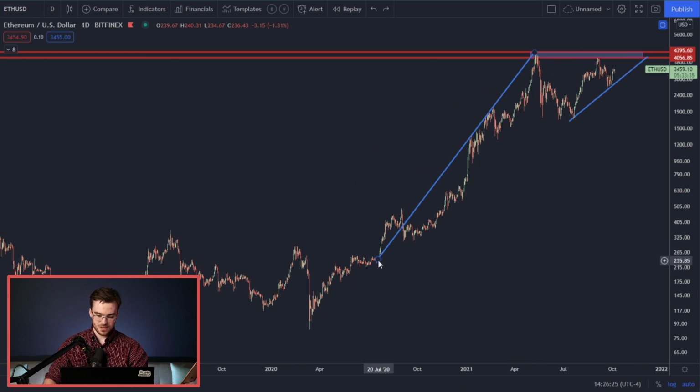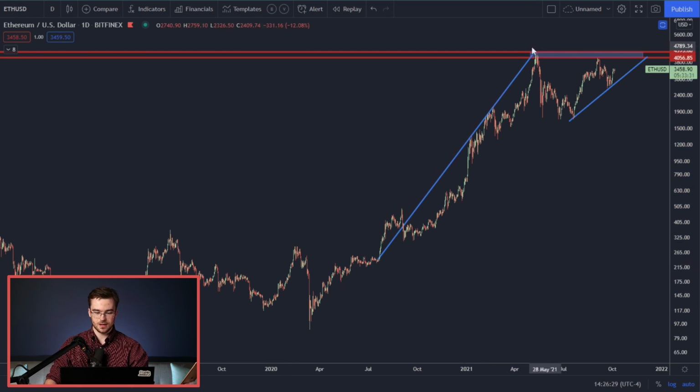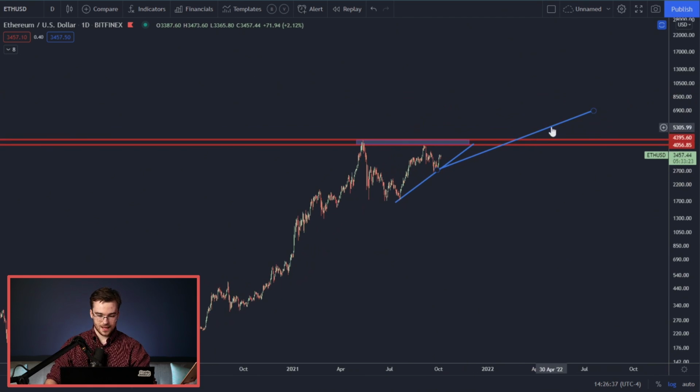We would draw it either from here at $235 or here at $89 at the bottom, and then move to the upside and move to the top where we topped out at $4,400. What we would then do is from the breakout, we would extrapolate, and as you can see, that gives us, this is on a log chart, so that's why it looks all flat like that, between a $6,000 and $7,000 Ethereum once we break to the upside.